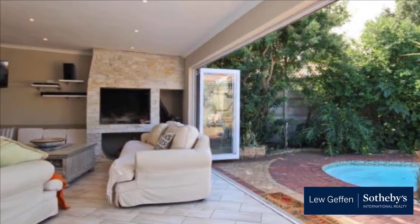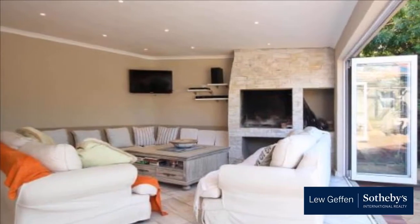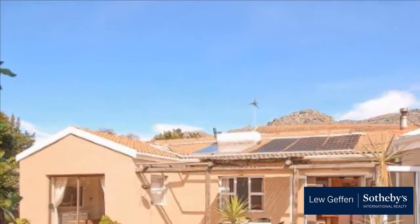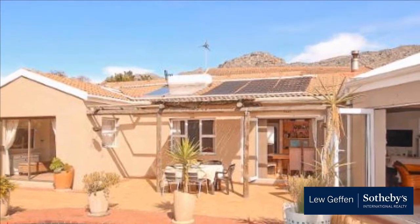The second section of the house consists of 3 bedrooms, 1 downstairs and 2 upstairs, plus a spacious living dining area upstairs, with potential to add a second kitchen in this space. All 3 bedrooms feature ensuite bathrooms and lovely mountain and/or garden views.